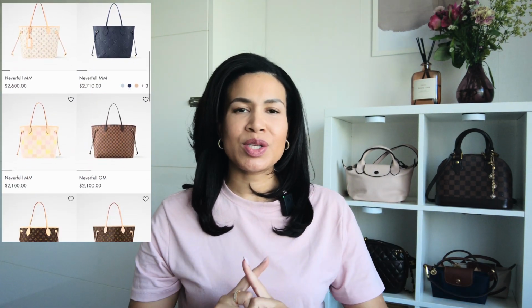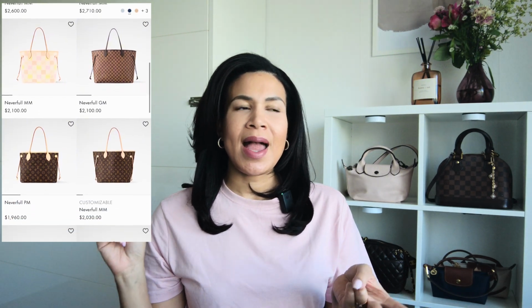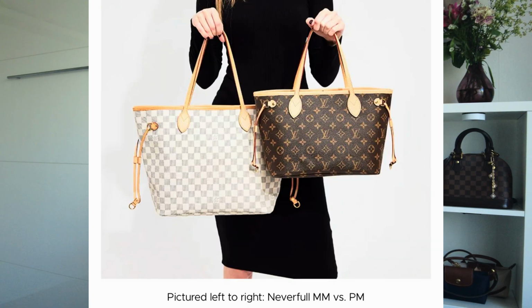I had the Neverfull as well in the size MM and a PM, but actually the Louis Vuitton Neverfull MM in Damier Ebene was my first bag, my first Louis Vuitton bag. Was it? Yes, it was. I love that bag so much. And then I had the Neverfull PM in a monogram print, but to be honest with you, I used it a lot. I used the bag a lot, but looking back, I don't feel like the bag was holding up that well.